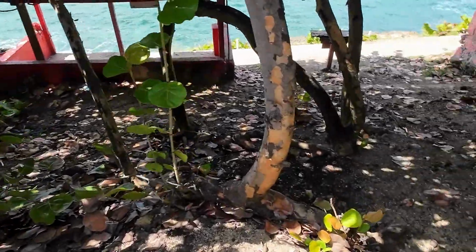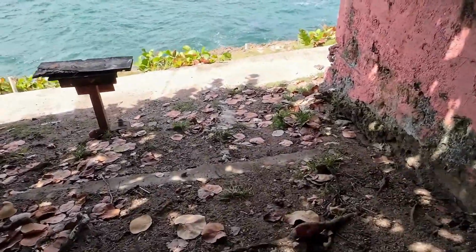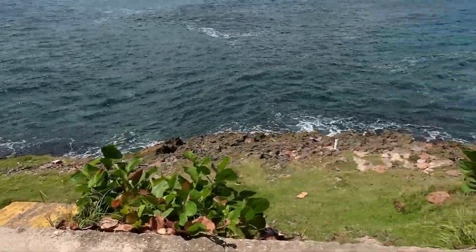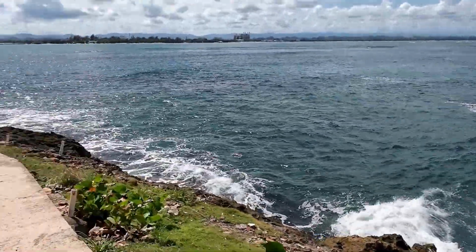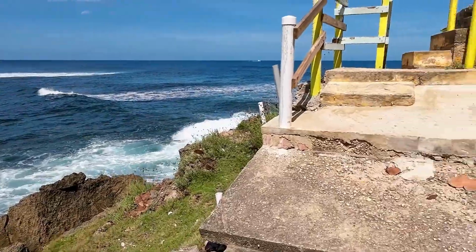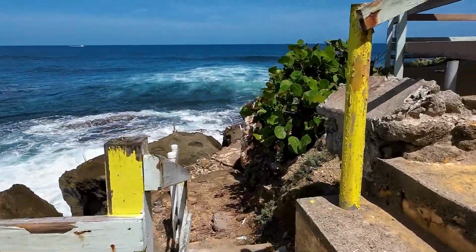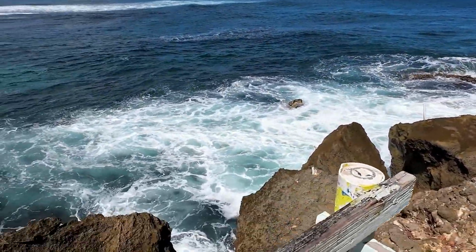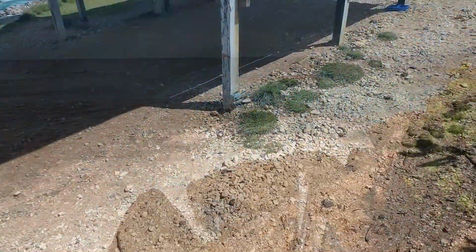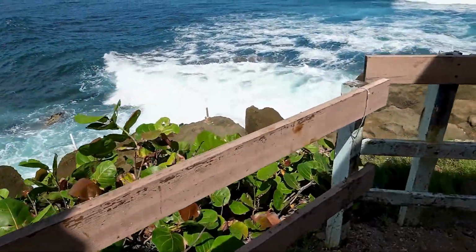This cool trail here. Nice. It's a little ladder over here. Stairs, ladder. Okay. Native iguana.